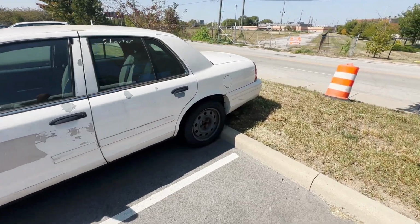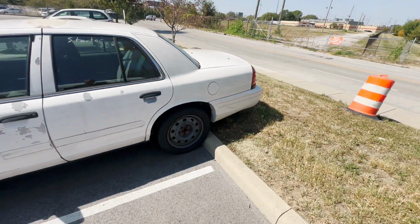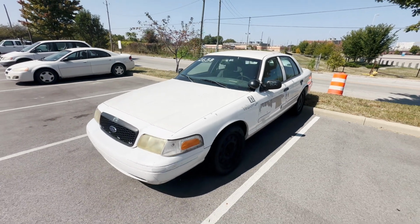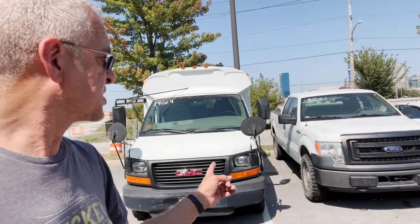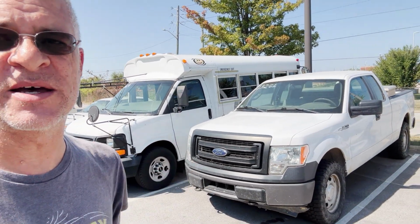And the brakes, you can't see it, but the brakes aren't all rusted up, so I guess it hasn't been sitting that long. Number 82, this one. I'm gonna have to look at this one. I like it. Now, this guy right here is not a police car, but it is on the list, and it's going through with the other car. So let's take a look at it real quick.